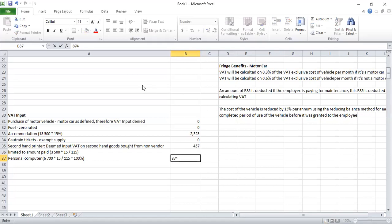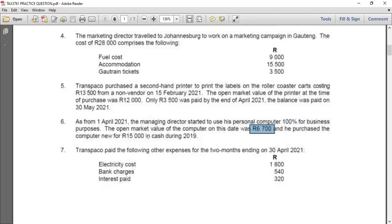Eugene, why are you further multiplying by 100%? Because they are using 100% for business. This is the percentage, the proportion that they're using. So if it was 80%, you're going to multiply by 80%. The 100% is coming from here. If it was 80%, we'd use the 80%. But if it's, let's say, less than 50%, then we'll not even consider it, because it's mainly for private, just incidental for the business. So you can only claim the proportion that you are using for business purposes.